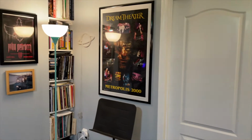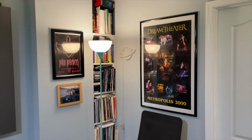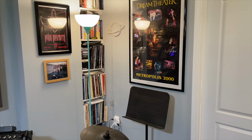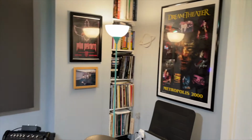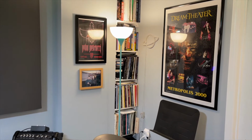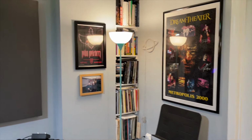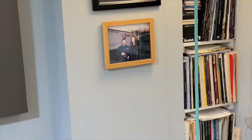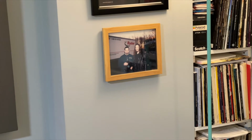More Dream Theater posters. Some books, some music books, piano books, guitar books, informational books, like there's books on coding and things like that, stuff I used to do, and I still do occasionally. A John Petrucci picture, a picture of me and John Petrucci. I'll zoom in a little bit, there you go.